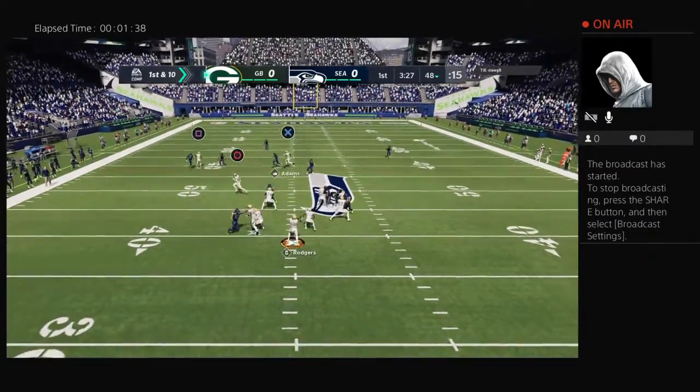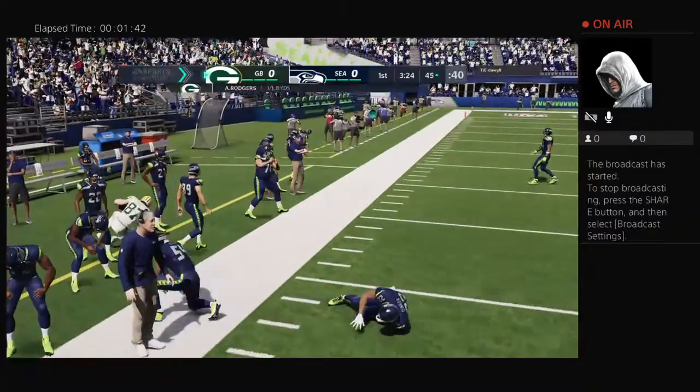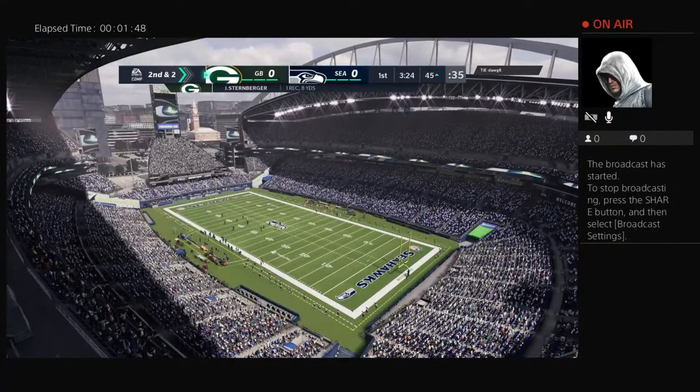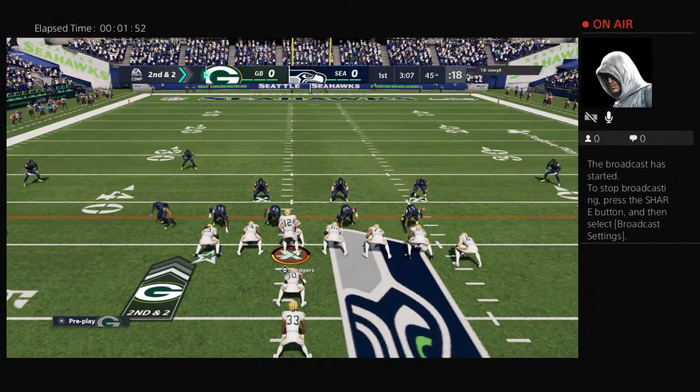On 1st and 10, here's Rodgers. Pass hauled in by the 6'4" tight end Sternberger. And he's out of bounds as he gets this down to the 45. A good pickup there. 8 yards on the first down completion. Facing a 2nd and 2 after that last catch, good for 8 yards.